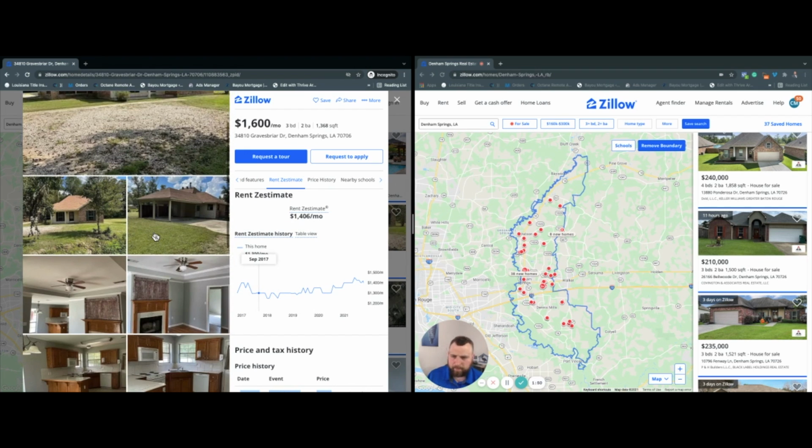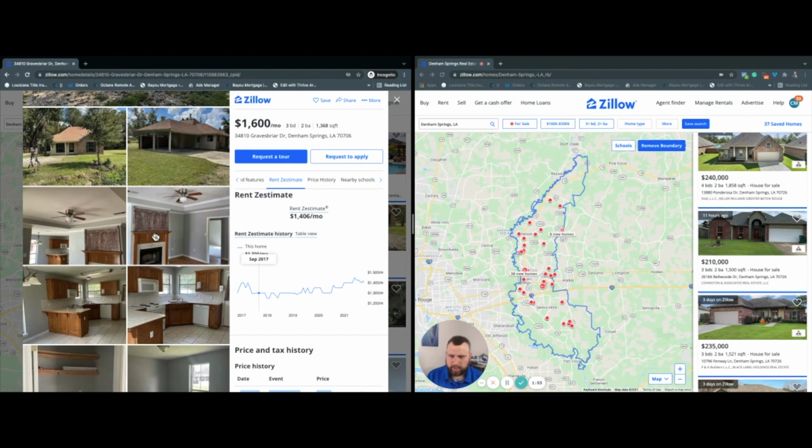$1,600 a month for this home, and it was purchased for $169,000. Now, I'm going to do a little math here on my phone. If you were to finance a $169,000 house, you would get an interest rate of around 3.25. If you got great credit, it'd be under 3. Even if you don't, it'd probably be under 3, but I'm going to be conservative here. So the rent is $1,600 a month. On a $170,000 house, the mortgage payment is $735 a month.